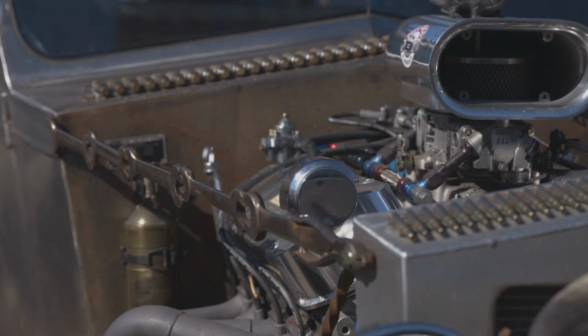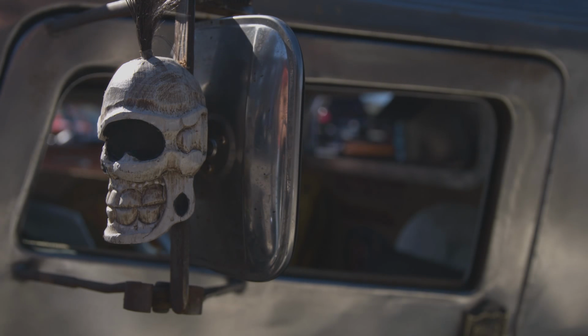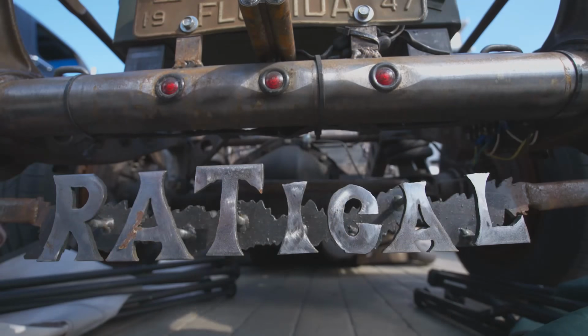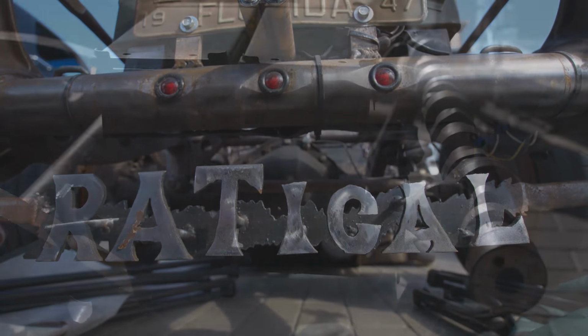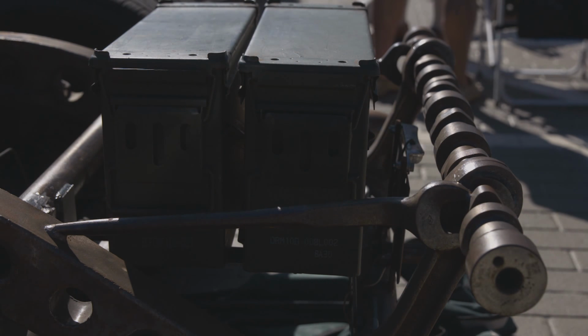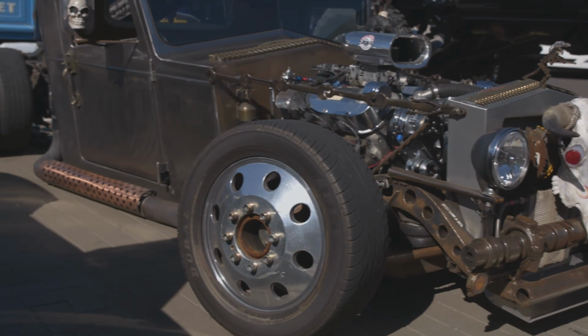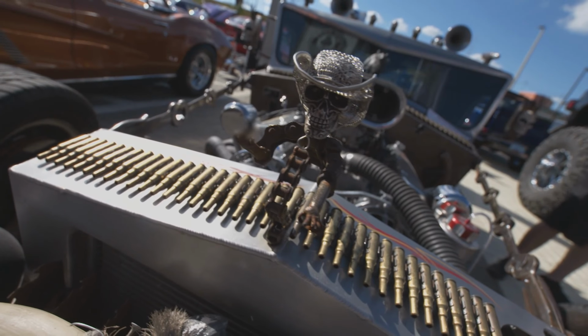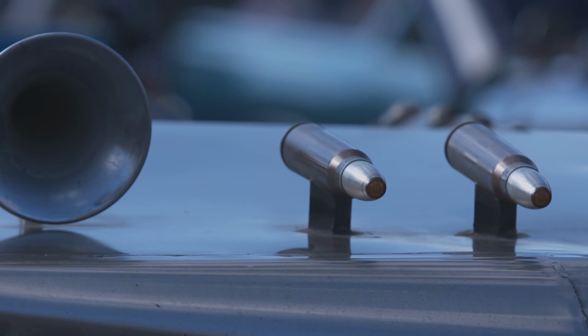I mean, every place you're looking, you're seeing all different things, and you've used wrenches, you've used camshafts for bumpers. I mean, this is just so cool. Thanks. That is part of being a rat rod. There is no rules, and whatever you do is whatever you do. There's a lot of creativity, a lot of expression. I'm just so happy that with rat rods, you can do this legally, I guess.